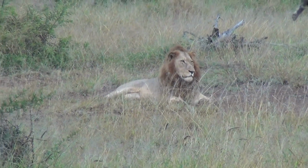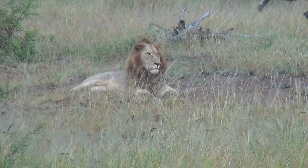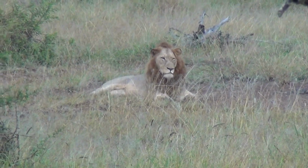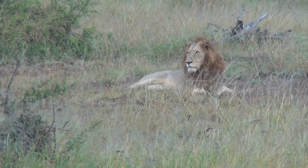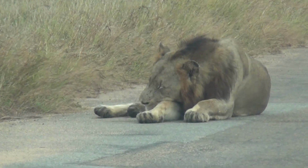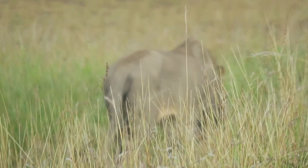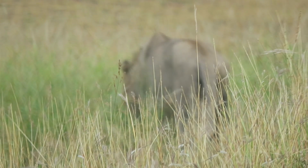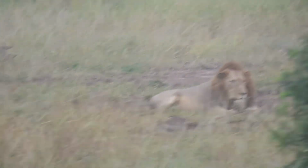Seem to always be alert to everything, even stuff that's common. Yeah. Then the lion on the road wandered off. And so did we.